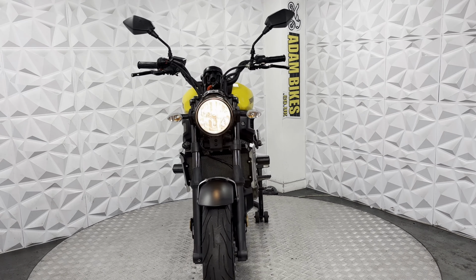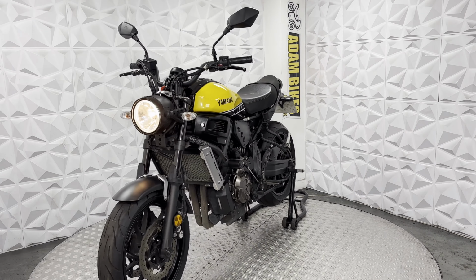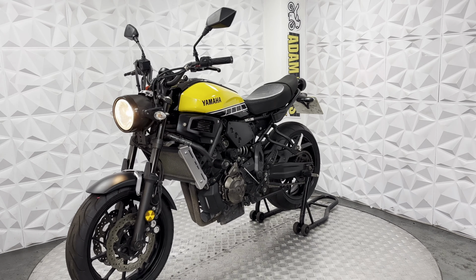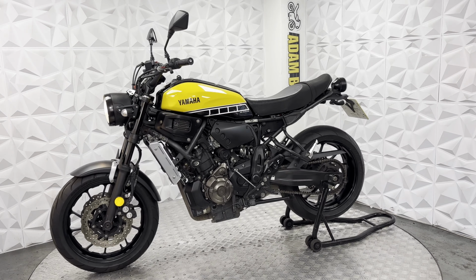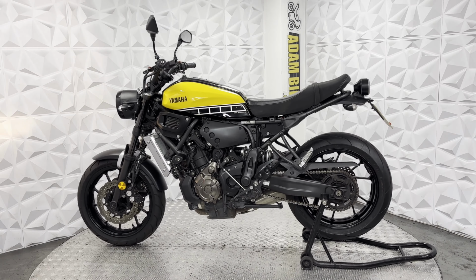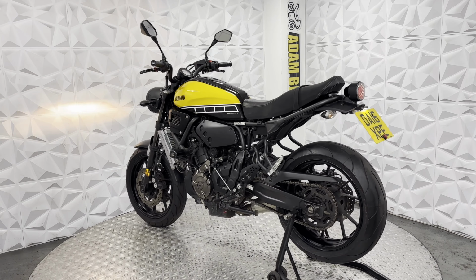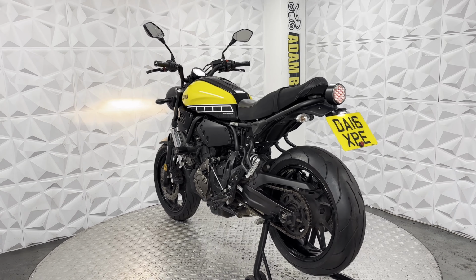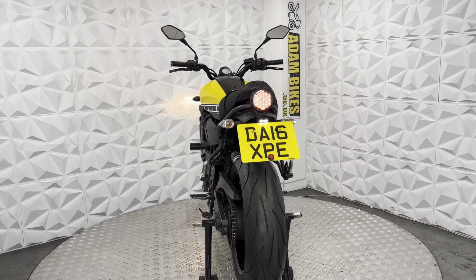Headlight unit's nice and clean, it's got standard side light, standard low beam and high beam. Nice blacked out forks, very clean and tidy. Front tyre, still plenty of tread. Both brake discs and pads are in good condition. Both alloys are clean. Engine case on this side nice and neat. Side stand in good condition, belly pan looking clean. It's very clean, just a few minor marks here and there.